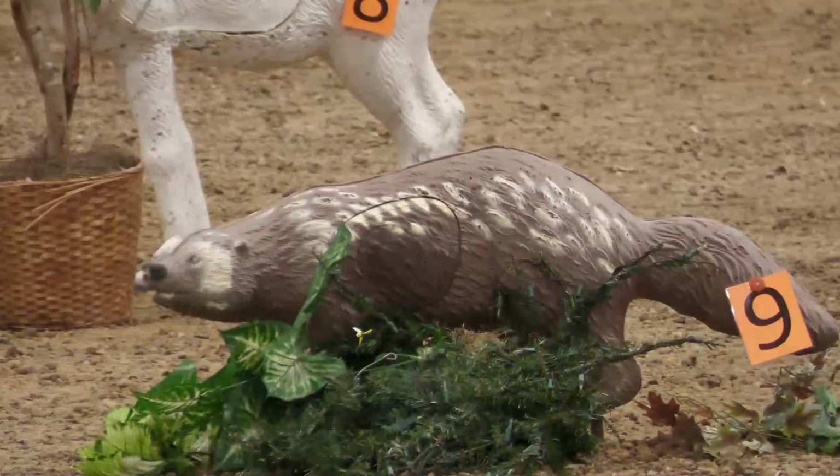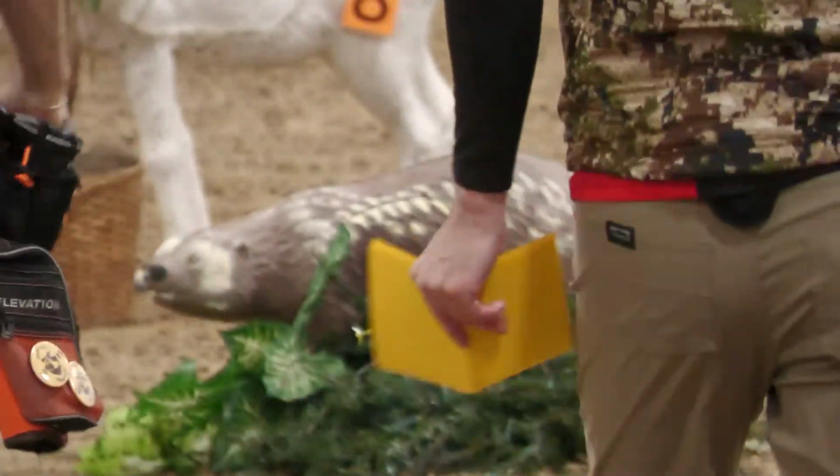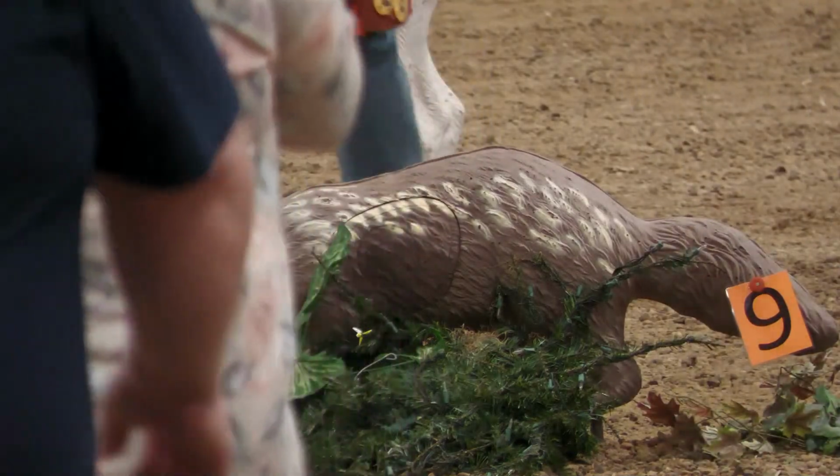Okay, so we're gonna go live to Joe, who is gonna walk down range to see how they shot this badger. Looks like a honey badger.